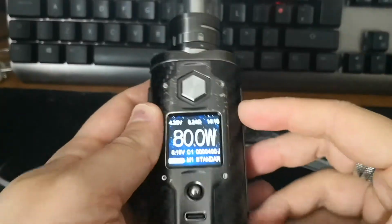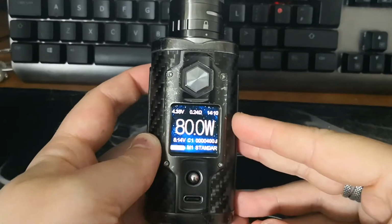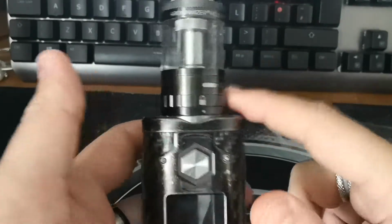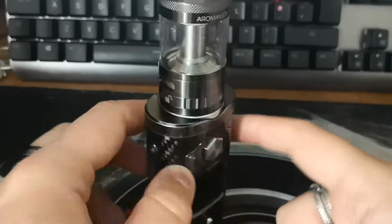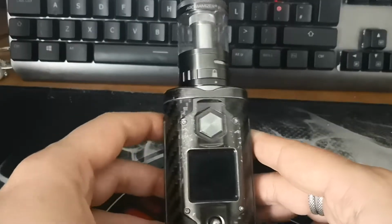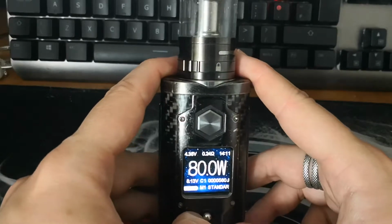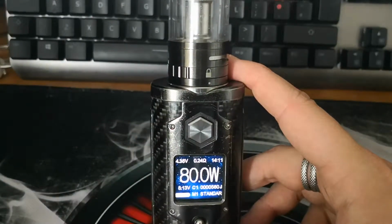I think most people know what the G-Class is by now. It's probably regarded as one of the best regulated devices, and it makes the perfect combination when paired with the Aromamizer Plus. Of course, the Aromamizer being a 30mm RTA, there's not many mods it can fit on, and you pair it with the G-Class and it's absolutely fantastic. It's almost a dream vape. It's big, it's airy, it's strong. This thing has so many cool modes, of which I use very little. I tend to stick to wattage when I vape, pretty much across the board.